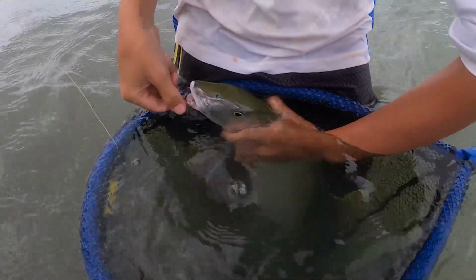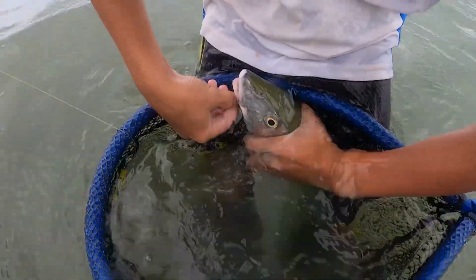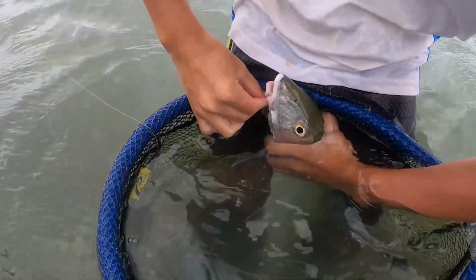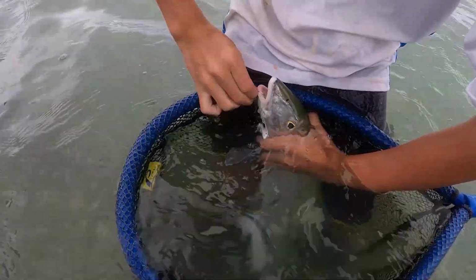This is our favorite net to use because it floats and it's able to keep the fish in it without damaging it while we take the hook off.